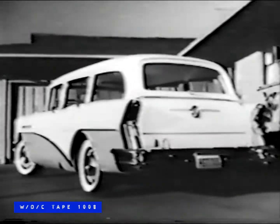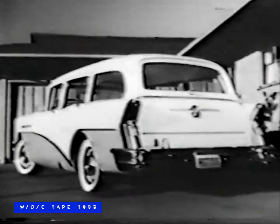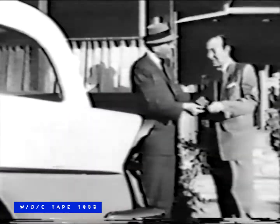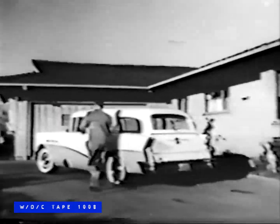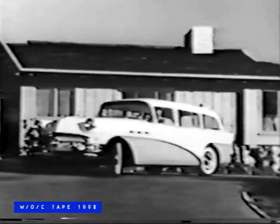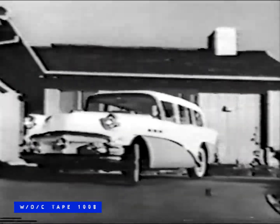Here it is. All the comforts, the power, the looks of a Buick Estate Wagon. At the lowest cost ever. Whatever you're looking for, your search ends here with a 1956 Buick. The man to see is your own Buick dealer.